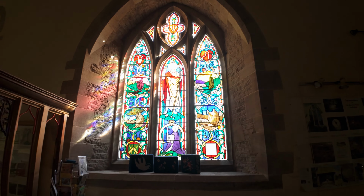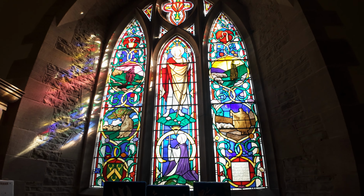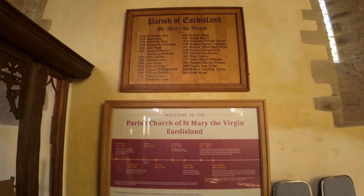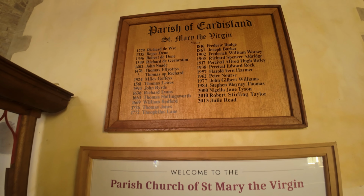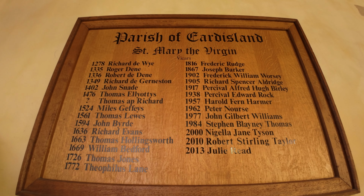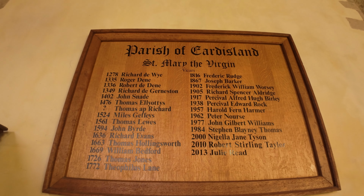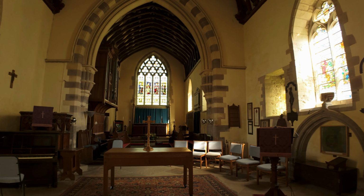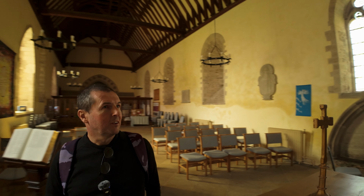Nice bit of stained glass. Right, there's a board there showing the names of all the vicars over the centuries and the year that they started their term, I guess. That's a lovely old organ.